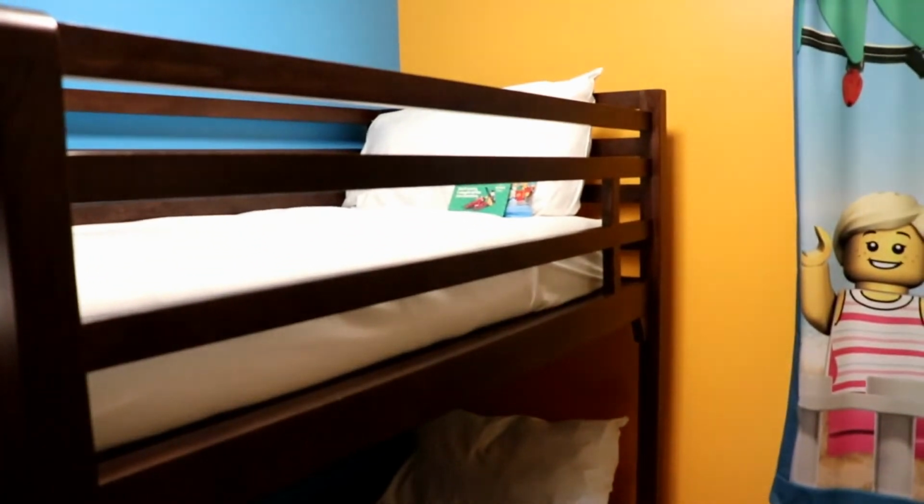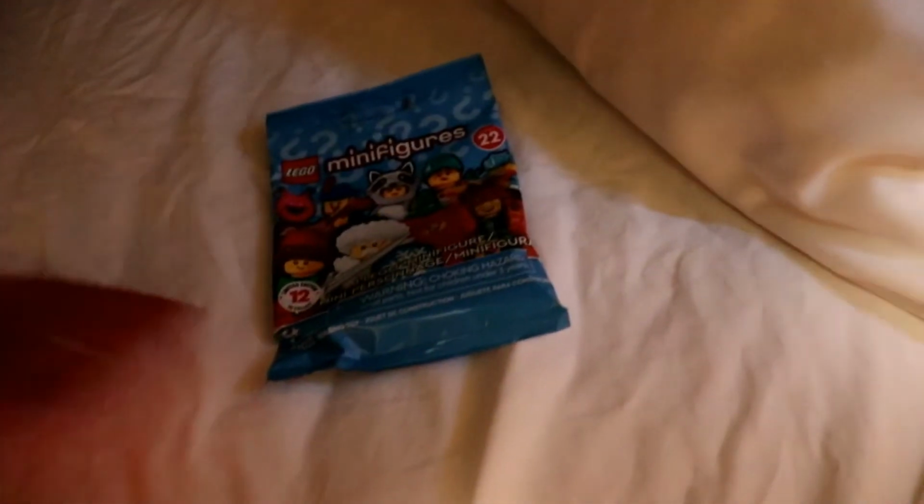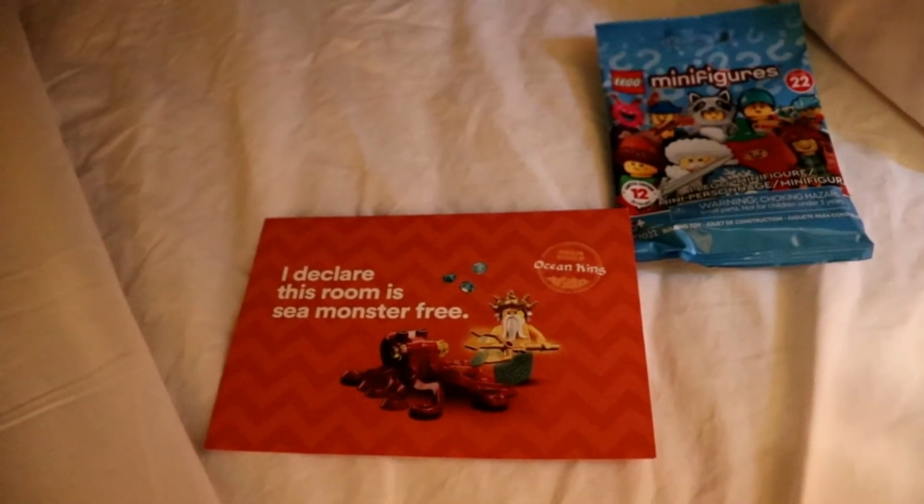Also, the beds had a minifigure on them for the kids to keep and a cute little note that reads, "I declare this room is sea monster free." The note is perfect for the beach theme.